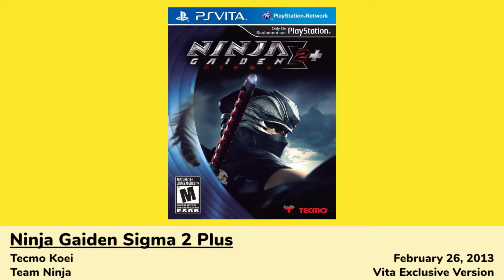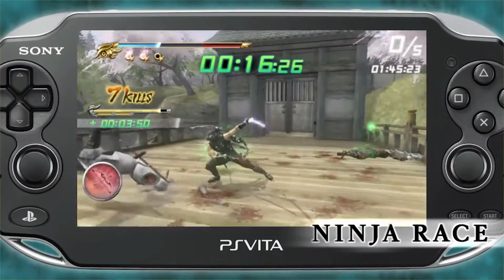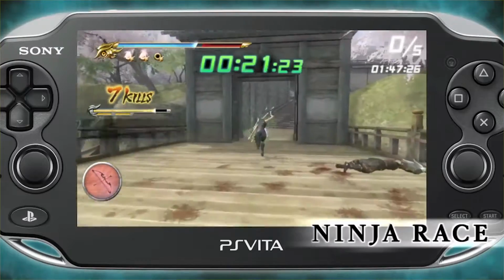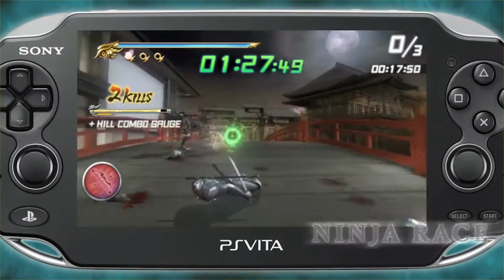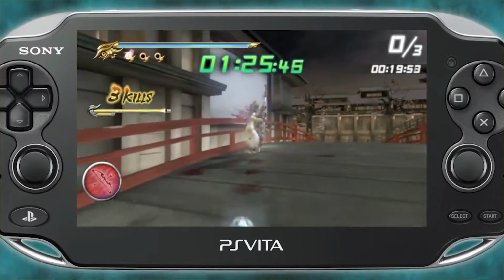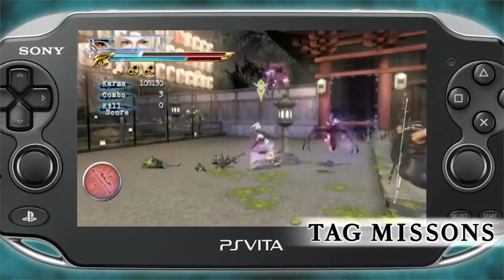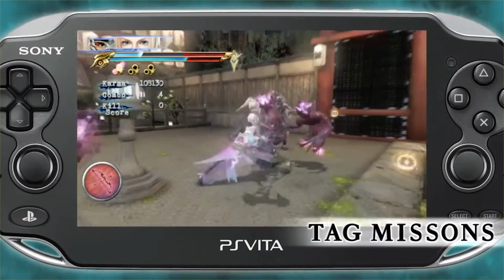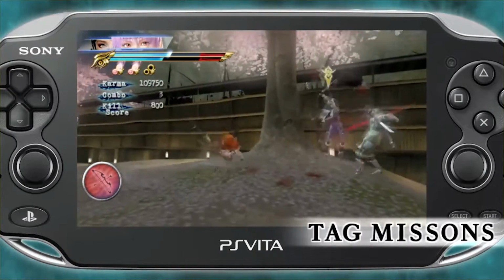Following that is Ninja Gaiden Sigma 2 Plus. Like the first Ninja Gaiden Sigma, this is a portable port of the PS3 Ninja Gaiden Sigma 2, which itself is a port of Ninja Gaiden 2 for the 360. This version features new touchscreen and pad controls, a hero mode where you get stronger as you take more damage, and a competitive ninja race mode. There's also a tag battle mode where you switch between 2 ninjas defending an AI character. So some new content there, but overall I think I prefer to play this on the PS3.